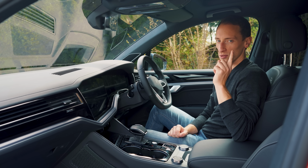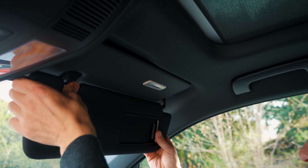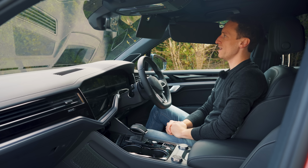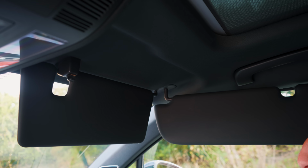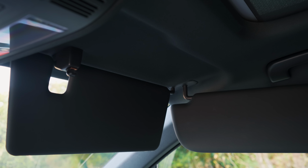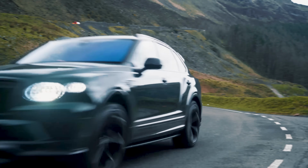However, what its rivals don't have are two sun visors. You can see in the Touareg, you can put one there, you can pull this one down there, and if it's a very sunny day and you're on a twisty road, that's really quite handy, isn't it? So that is something that lots of this car's rivals don't have. This, in fact, is something borrowed from the Bentley Bentayga. And that's not the only thing that's taken from that car.